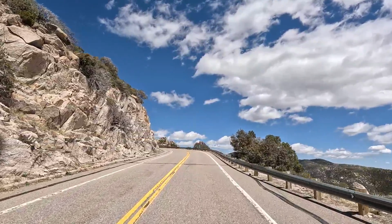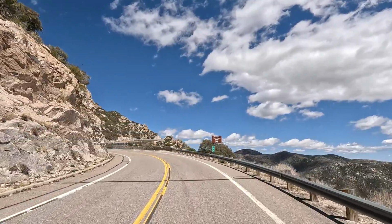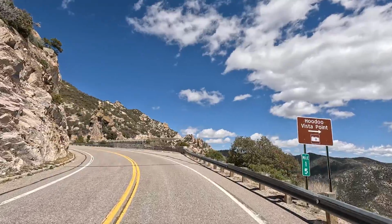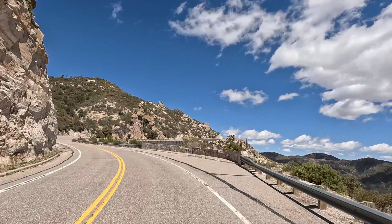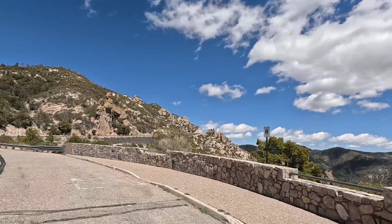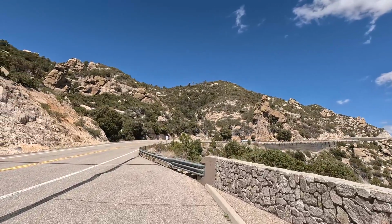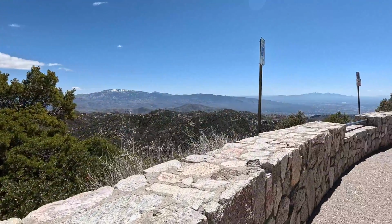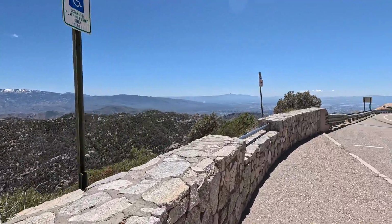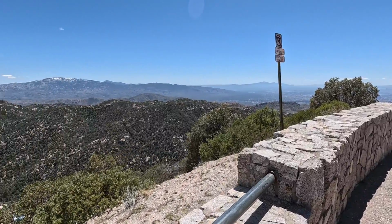Clouds are starting to build up just a little bit. But man, okay, here we go. Hoodoo Vista Point. Let's check this out, see what we have. It's another small little vista. I think I see the hoodoos over there. Well, let's see. It's hard to beat that last vista.